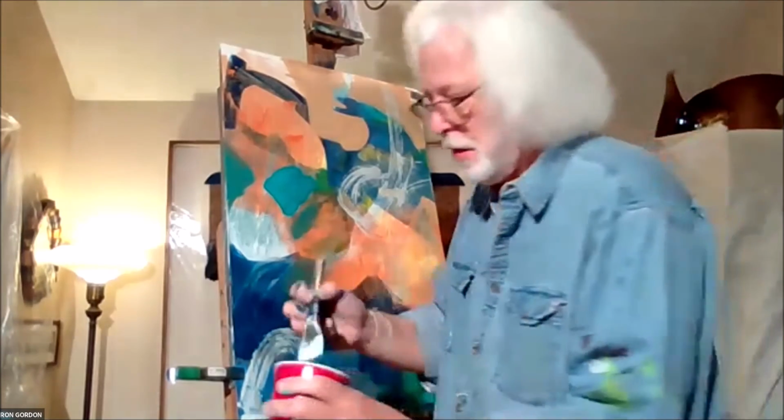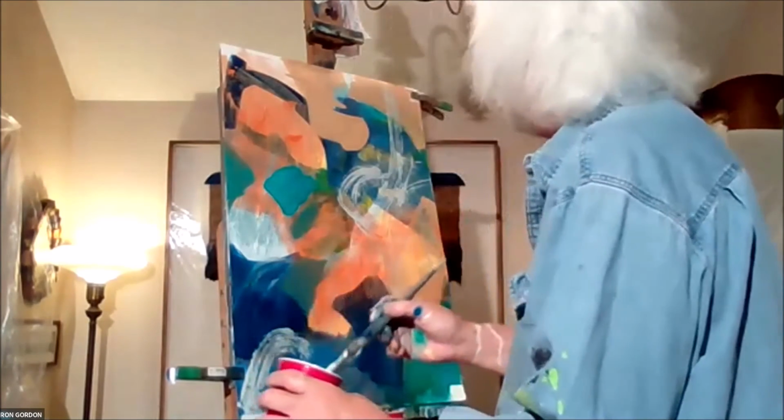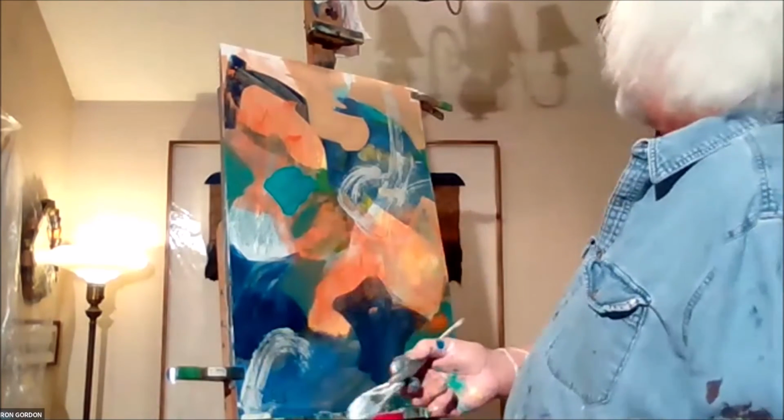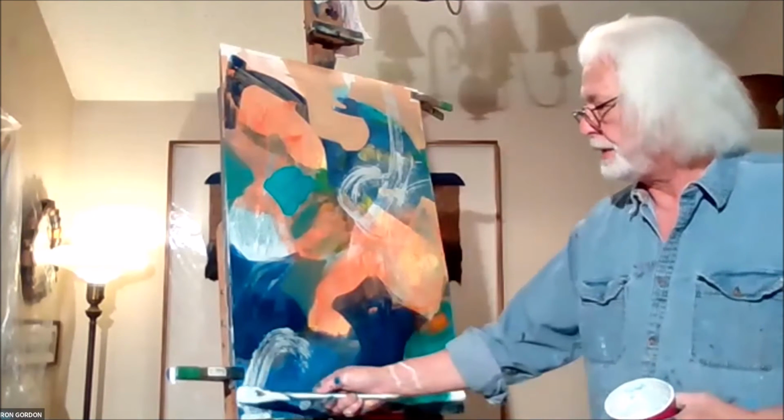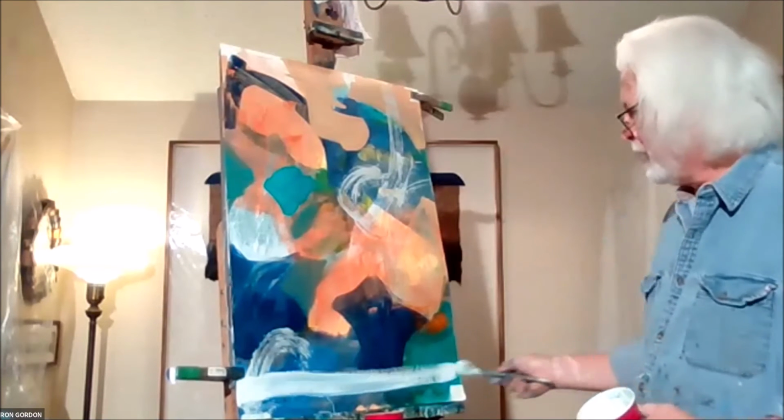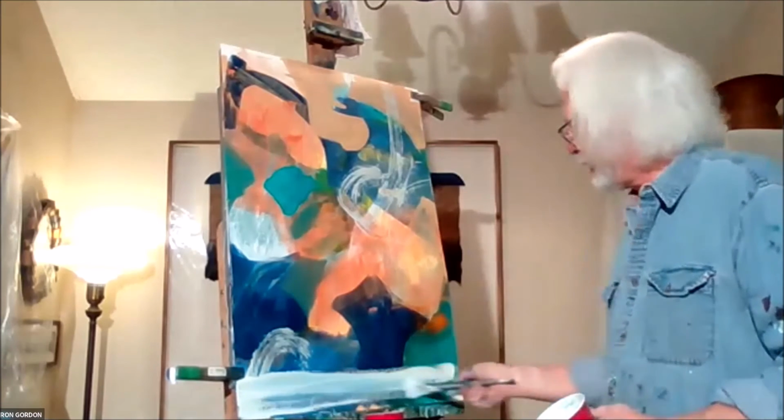All right. This is a little lighter tone. I'm going to wrap up with this, see if we can't make this make some sense. I've already determined that I'm going to crop this right about here. So I'm going to go ahead and draw that line at the bottom so you can see it. Somewhere along there is the end of that composition.